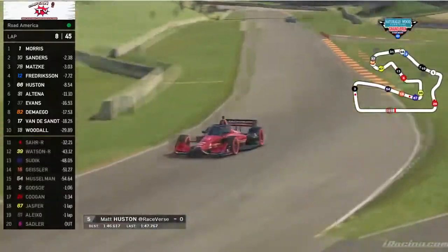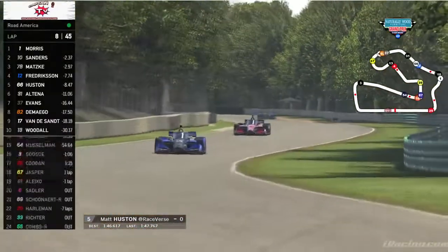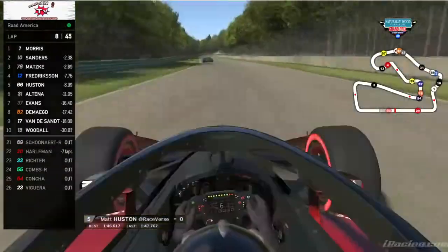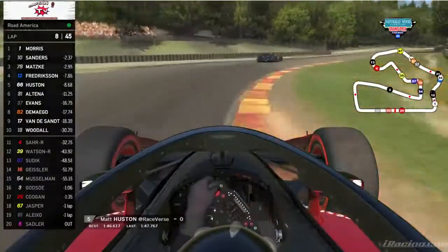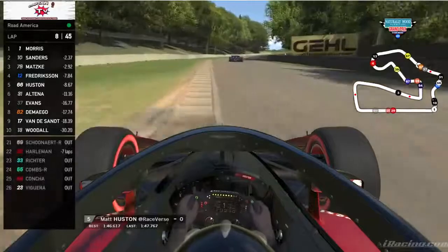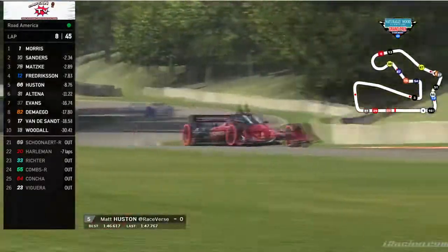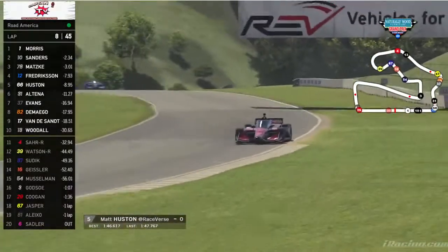So the window should be opening here. It's pretty much open for those wanting to do a 3-stop strategy. You could go ahead and pit right now, and know that you'll pit 2 more times to get to the finish. For those trying to get to a 2-stopper, you've got to find a way to get to lap 15. Now, speeds right now have fallen off about a second to almost 2 seconds off of the qualifying pace.